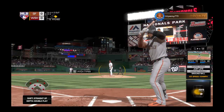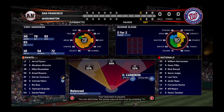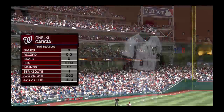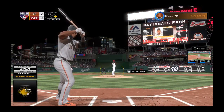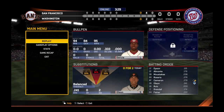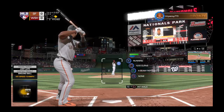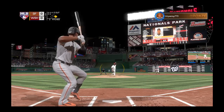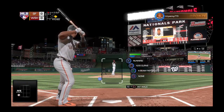Now at the plate, Johnny Olson, third trip to the plate for him here tonight, 0 for 2. Garcia will come on and make his 4th appearance in this campaign, number 8. He's set. Here it comes. Thought he had the inside corner that time, but it missed for ball 1.